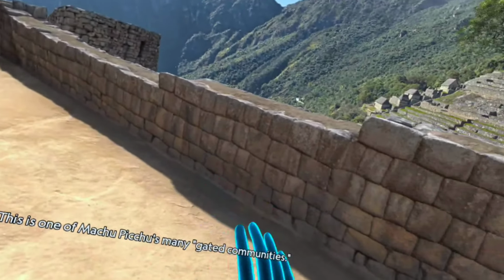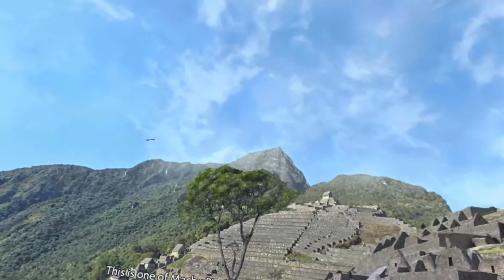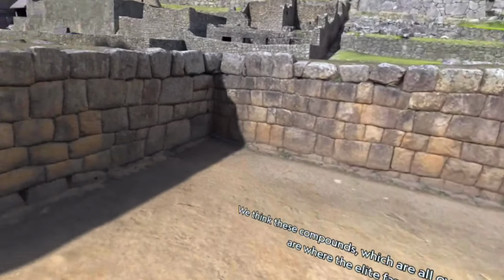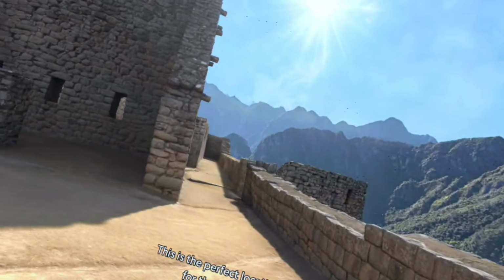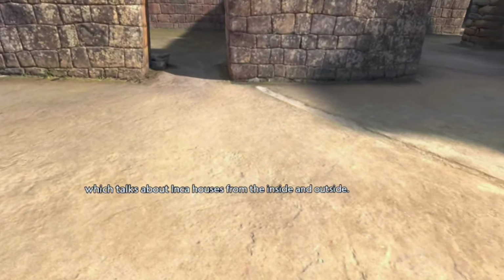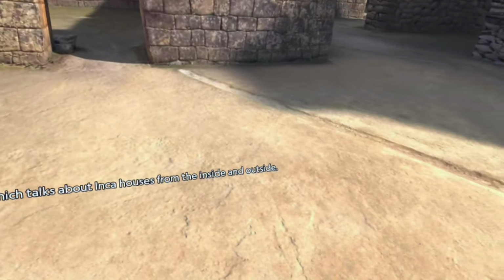This is one of Machu Picchu's many gated communities. We think these compounds, which are all over Machu Picchu, are where the elite families lived. This is the perfect location to take photos for the Inca Homes article, which talks about Inca houses from the inside and outside.